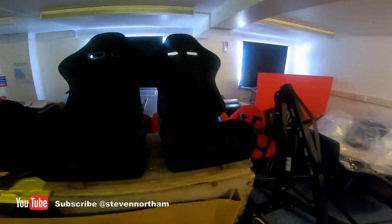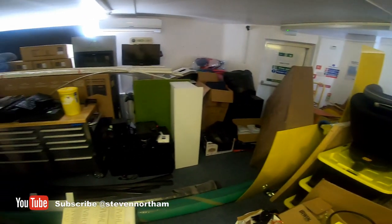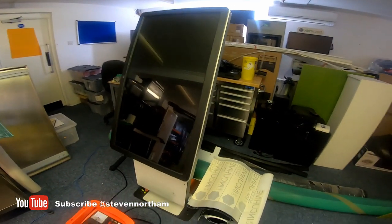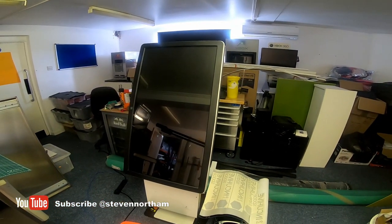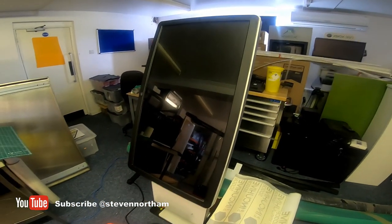Other stuff in here, we've got new seats for the armoured truck, which I'll show you shortly. The rest of the place is just a dumping ground currently. We've got 42-inch touchscreen TVs on stands being built, branded up with vinyl. So they're actually going to one of our new IncuHive sites as an interactive map, so you better press buttons and find your way around.